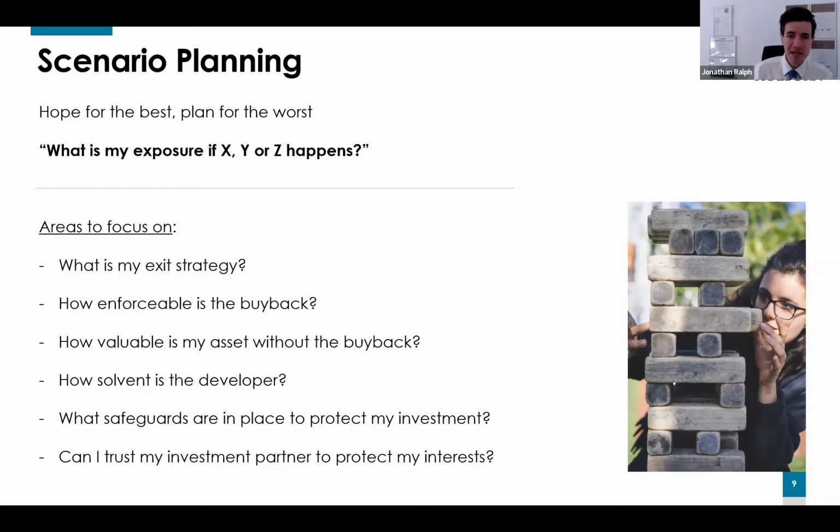Now, this speaks to the various types of risk that we mentioned a few slides ago. It's a very important question. Who am I actually doing business with? What safeguards are in place to protect my investment? Is my Golden Visa agent performing any due diligence? Are they personally invested themselves? Would they actually put their own money where their mouth is into the investments they're presenting to me?